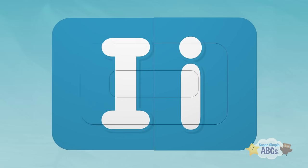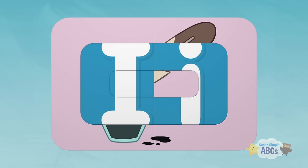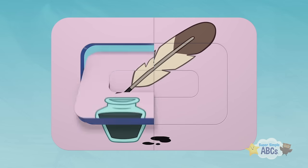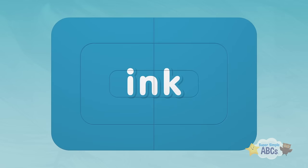Last one. Something black? Not much there. Now something brown. Oh, is that a feather? Yes, it's a feather. Ink. Ink starts with the letter I.